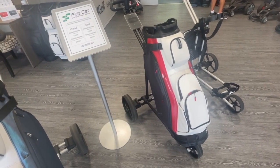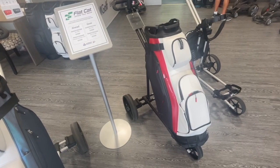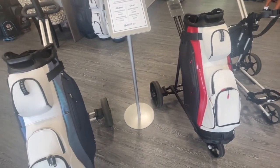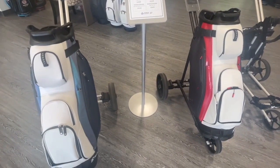The lines are clean, and it just seems to be a really smart electric trolley, and something that would fit my lifestyle and my golf needs. Walk us through this product, because it's really caught my attention.